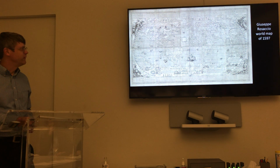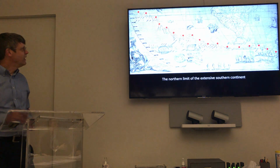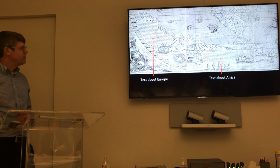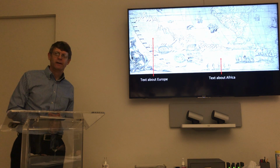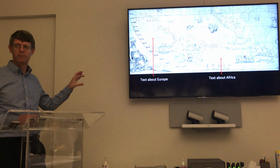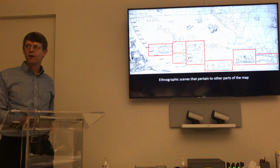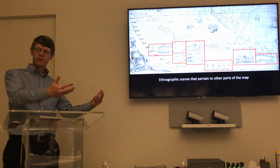Giuseppe Rosaccio's world map of 1597. Again, we'll look at the southern continent. I've highlighted, just for clarity, the northern limit of the southern continent. We have a text about Europe and a text about Africa. I think we have to see that those texts were very carefully planned, particularly the one about Europe, to fill that space. That didn't happen by accident. And then we have these ethnographic scenes that pertain to the other part of the map. So the southern continent is filled with information that pertains to other parts of the map.